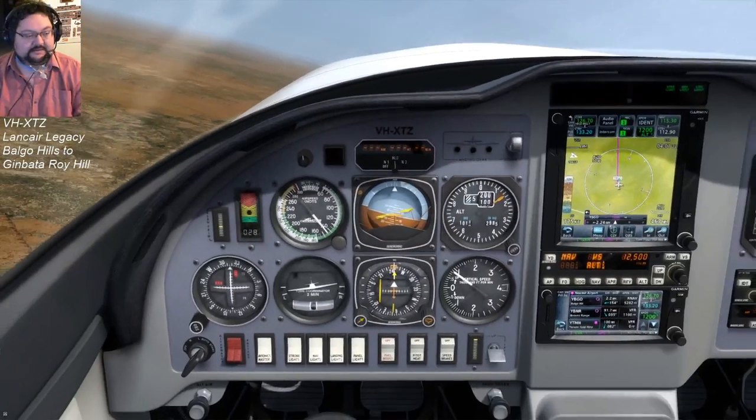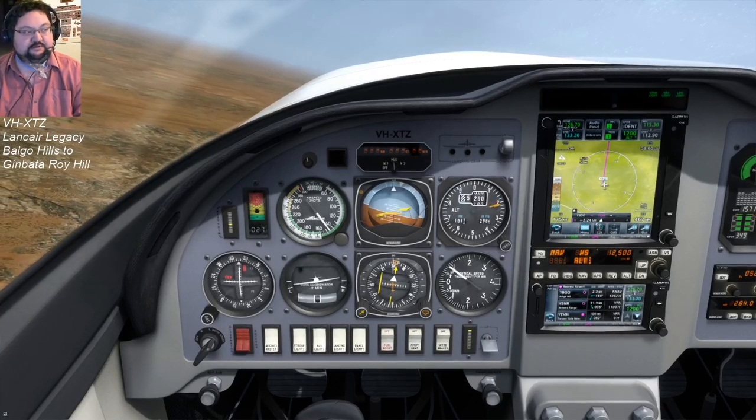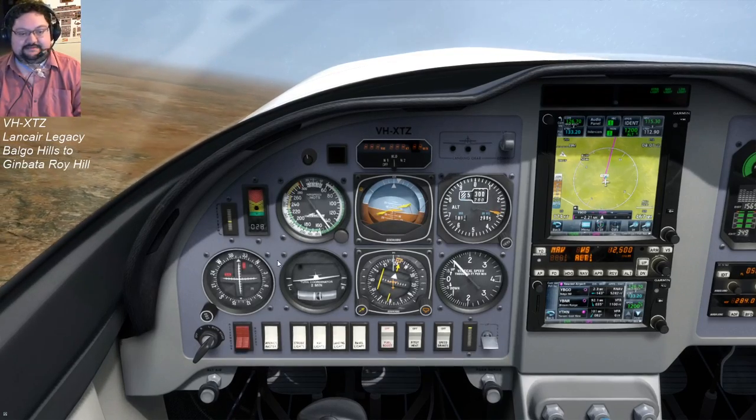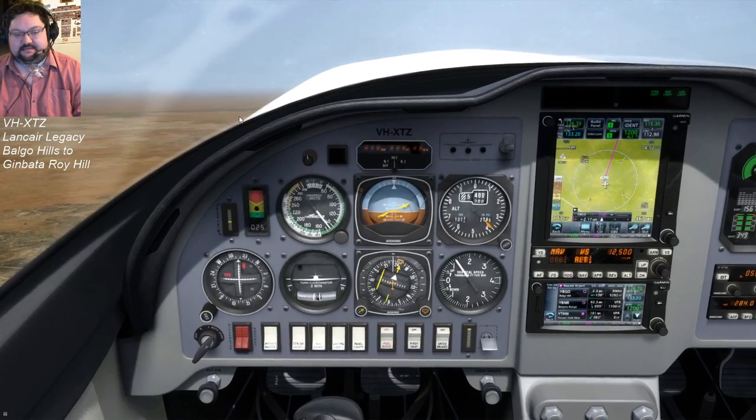What speed did we say we're going to climb at? I think it's pretty much as fast as we can on the climb all the way up to 8,000 something feet. We'll chuck it on the autopilot a little bit after that.